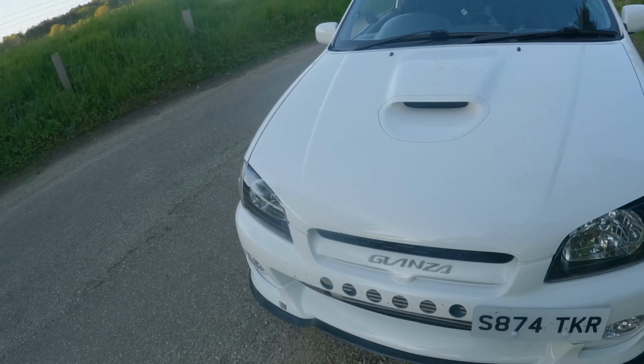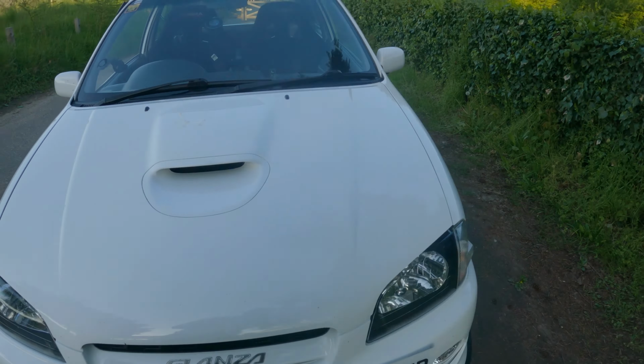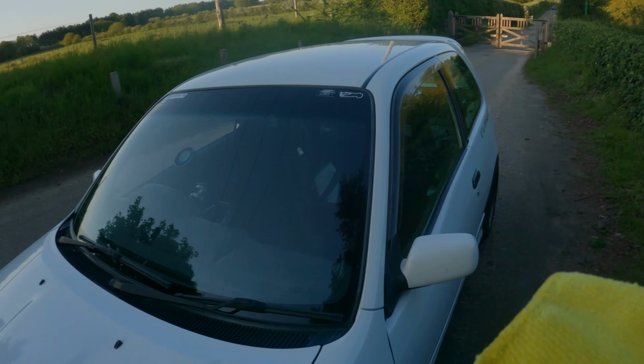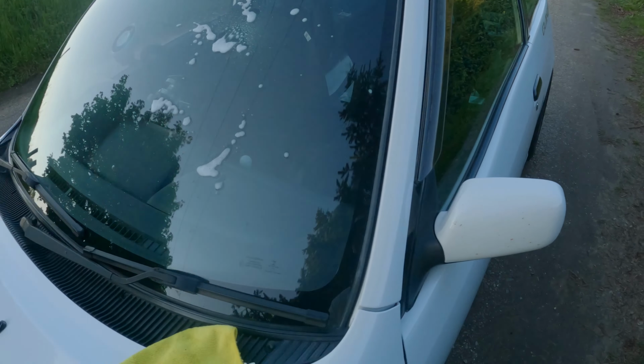I really didn't come prepared for this, did I? Look at the state of the front bumper. I've done so many flies on the way up here. I brought some glass cleaner, because I know what it's like at the minute. And I thought, you know what? I'll bring some glass cleaner to clean my windows, because there's so many flies.